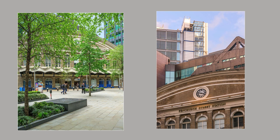But the remaining station, as you can see there, looks particularly good on a spring day, where they've planted trees in the forecourt. It really is quite an attractive little station, but it's only used by people travelling to South Essex. The line doesn't go very far. It goes to Southend at the end, and it goes to Tilbury, but it's only commuters really who use that particular line, successful though it is.